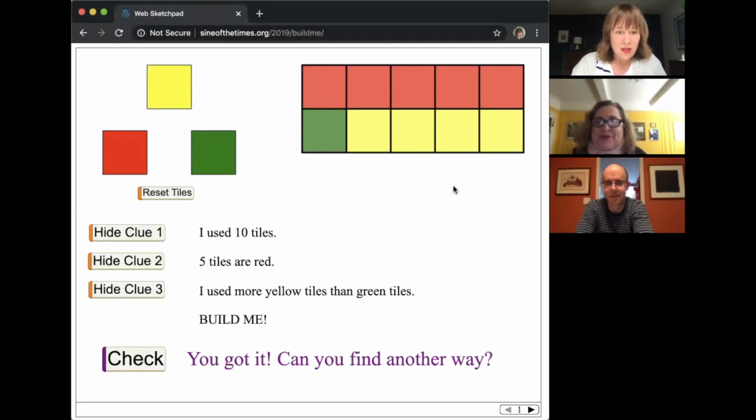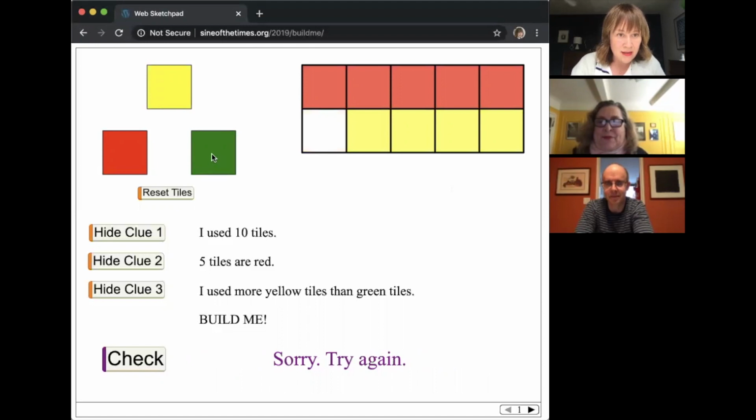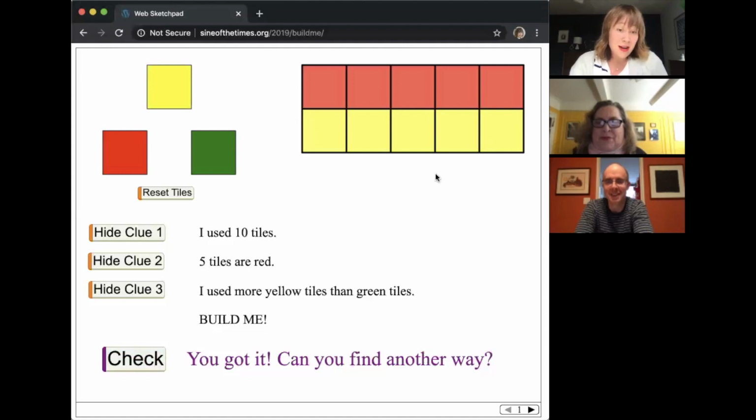Okay, so I wonder if there's another way. What would happen if I replaced this green one with the yellow one? Would that work? There's more yellow than green, but there's no green tiles anymore. Let me press check and see. Wow, look at that. It's true. I do have more yellow than green. 5 yellow is more than no green. It works.